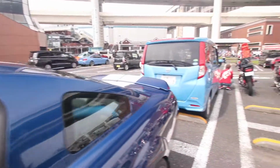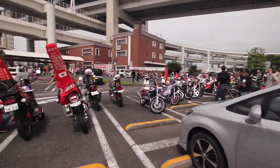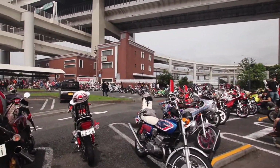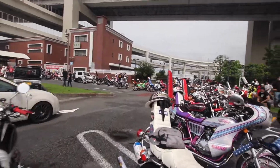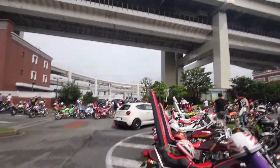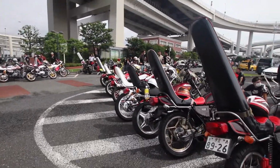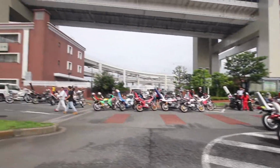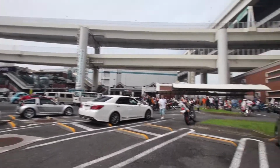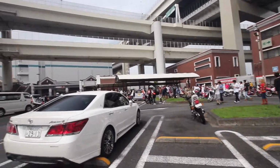All nice, but we got all the Bosozoku guys, a lot of Bosozoku guys, jeez. There's probably hundreds of bikes here. Holy cow, so we got all the crazy paint, the high seats, the really loud exhausts, also the turned-up tab number plates, that's the thing they do. These guys are insane, you know? Jesus Christ. Don't want to mess with these guys.